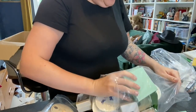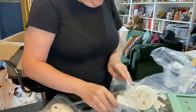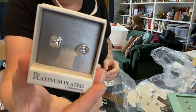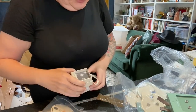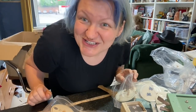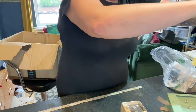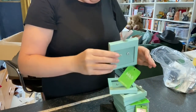Oh yes, these are the ones I saw that were sterling silver. So that's nice. And then there's also platinum plated collection. They're pretty, the Art Deco style ones. I like them. And then these starry ones. They're lovely, aren't they? Nice for Christmas. Lovely for Christmas. So that's awesome. Yeah, platinum plated stuff. And then we got sterling silver ones.